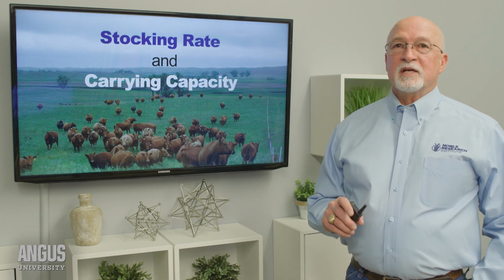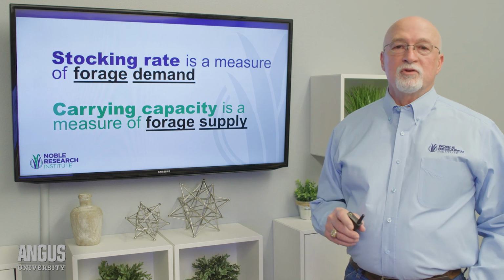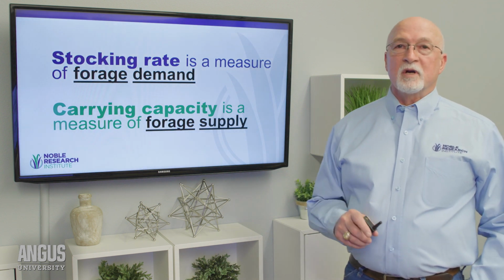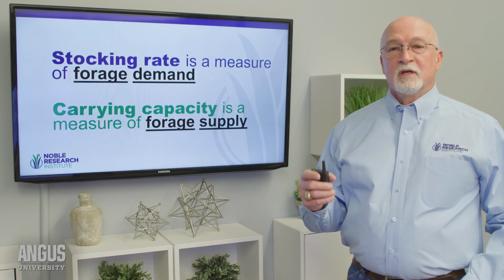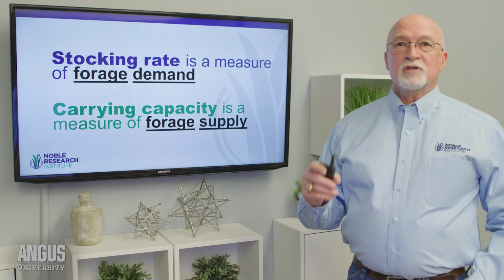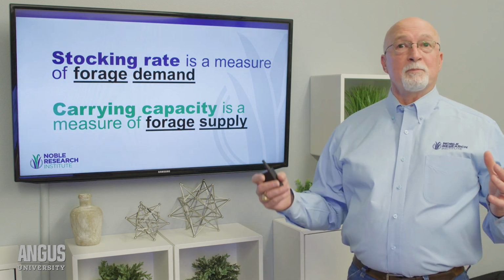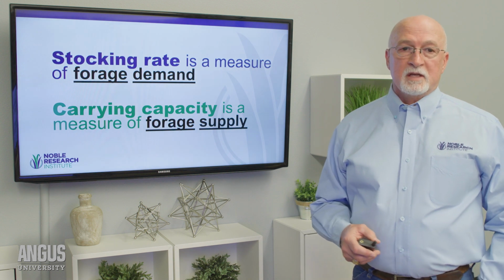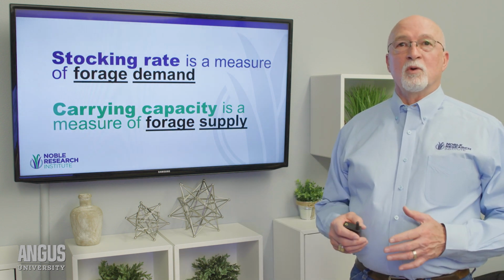Stocking rate and carrying capacity are two terms that are often used interchangeably, but have two completely different meanings. Stocking rate is a measure of forage demand, the number of animals that are out there grazing, whether it's for a season or throughout the year. It's the amount of forage demand that you place on the ranch based on the amount that they're going to graze, which is about 3% of the body weight daily. Now, carrying capacity, on the other hand, is the amount of forage supply that's being grown within the property.